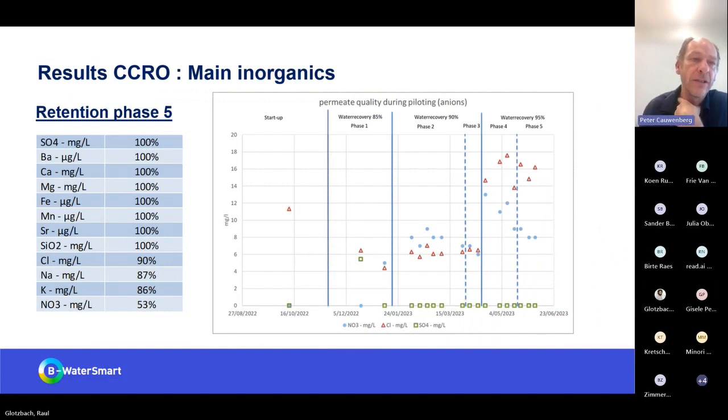What are the main results of the CCRO test? First, we are going to look at the main inorganic components, the salts. When we look at the bivalent salts, both cationic and anionic, they are completely removed by the CCRO system, which we expect with reverse osmosis system membranes. For the monovalent ions, we see that some ions are passing, and when we look at the final phase, phase 5, we see that the chloride retention is still 90%, which is sufficient for our drinking water application.